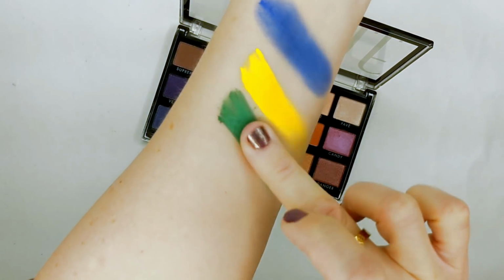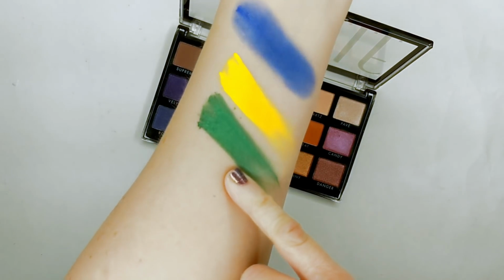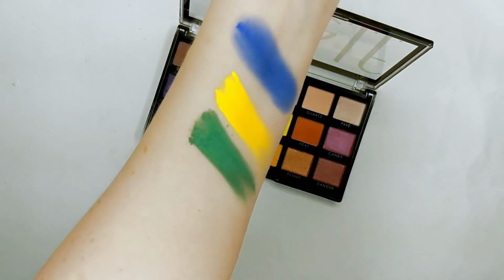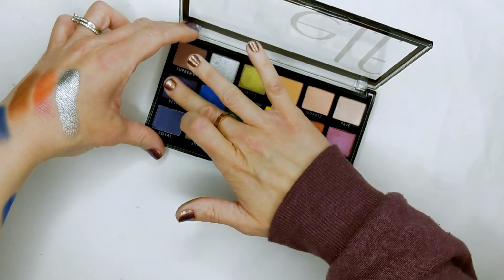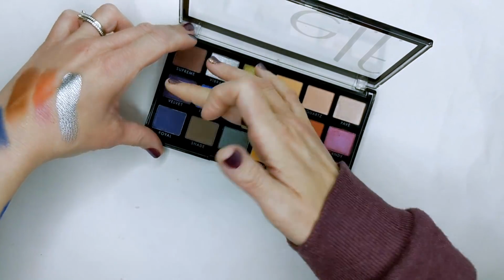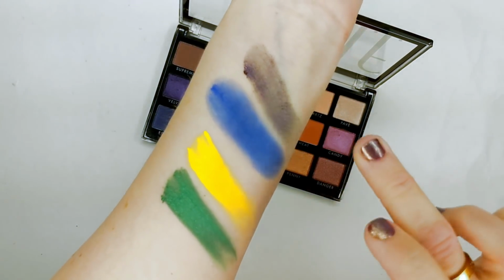Look at that green. That has tiny, teeny, tiny little flecks of silver glitter in it. That's gorgeous as well. It's a matte shade though, otherwise. All right, let me just try one more shade. But I mean, as far as colorful palettes go, this is just beautiful. Oh, I spoke too soon.